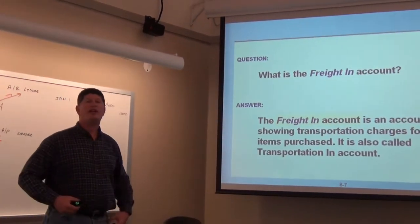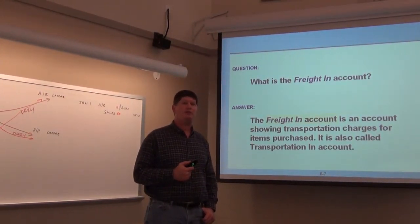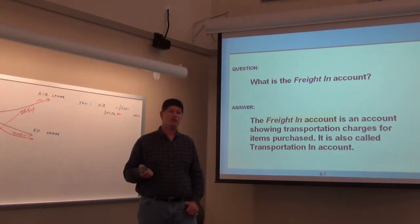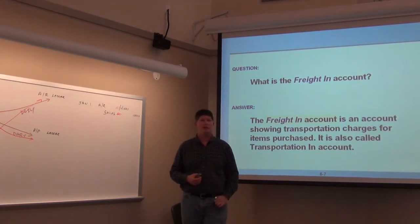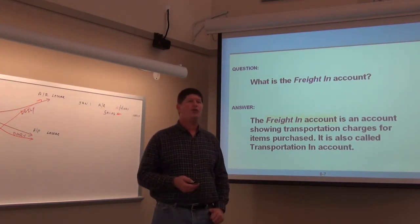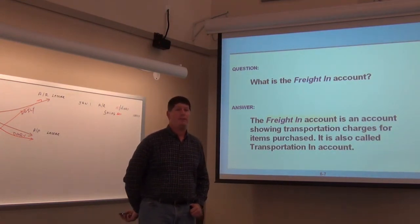Okay, another account we're going to have is the freight account. Remember on that invoice we just got from the apparel shop? They charged us for the suits and they charged us freight. So the cost of the suits goes into the purchases account. The cost of the freight goes into its own account called freight in. And later on, purchases and freight in are going to get combined to form cost of goods sold, but we do record them individually as we go.